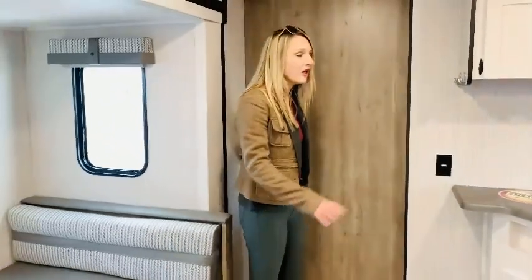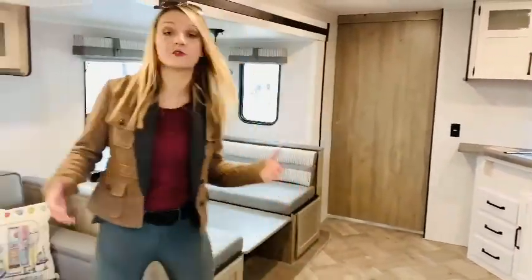All right, well, thanks for joining us. I really love this Puma line. I love the 2021 changes with the interior. I love those finishing touches. This is my kind of trailer. Really suits my style of things, so I really hope you're going to love it as well.